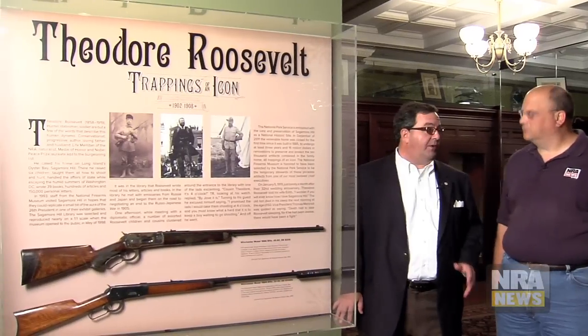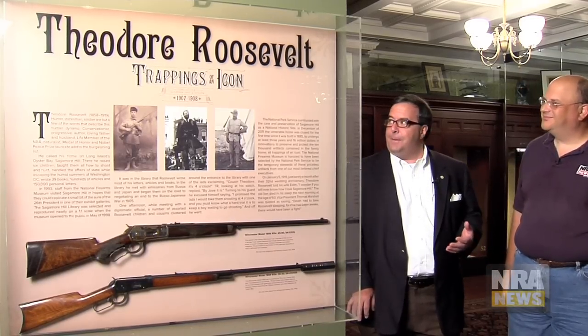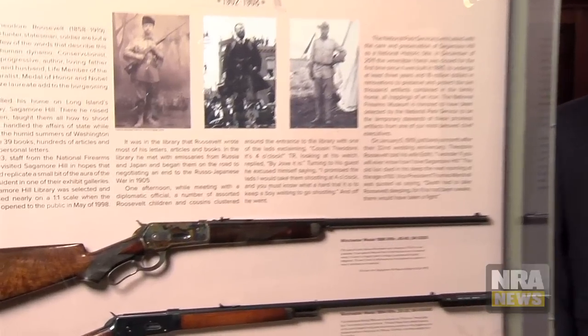Well, John, this is the first one you see on entering the room. The title of the full exhibit is Theodore Roosevelt, Trappings of an Icon, the Oval Office of the Summer White House, 1902 to 1908. It's quite a mouthful. But basically it tells you about the life of Theodore Roosevelt and one of the three themes that we outlined: hunter, statesman, soldier. And in this case we have two firearms from his hunting career.